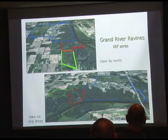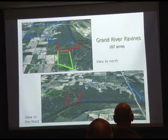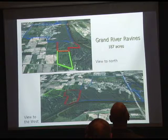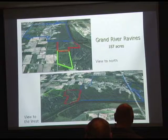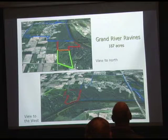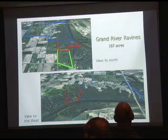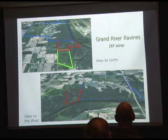Another property that we have acquired just recently, the stuff in red here is what's been acquired recently. What we were just looking at was this property right here. It's not outlined on this map. This is Grand Valley outlined in blue, and we have now 168 acres, 187 because there's a piece right here that we just purchased a month or so ago with half the money donated by a family. So we acquired another piece right here.